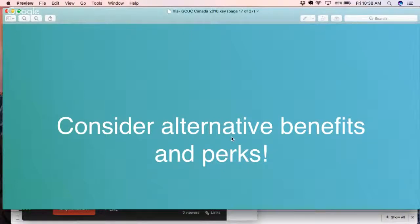Consider offering flex time. If you have more than one employee running a location, allow employees to stagger their shifts, or allow somebody to work 4 10-hour days as opposed to 5 12-hour days.